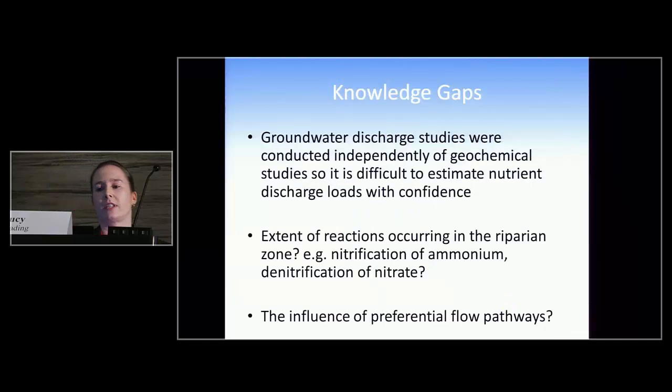The other issue there is that the discharge studies were conducted independently of the geochemical studies, so we're still having troubles trying to come up with confident estimates of these nutrient discharge loads with these two separate bits of information in different time periods. So as I mentioned, some of the other questions, we really don't have that much idea what's happening in the riparian zone, so the monitoring really isn't going into the riparian zone enough to know exactly which reactions are occurring before you get both flow to streams.